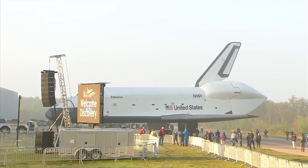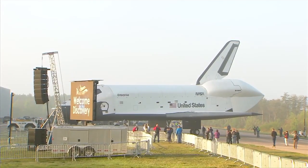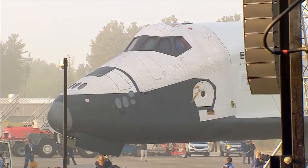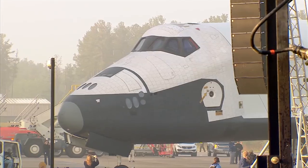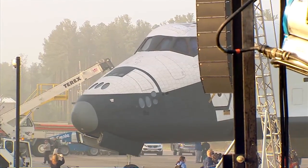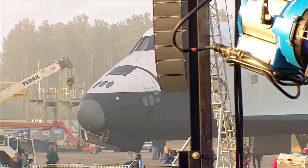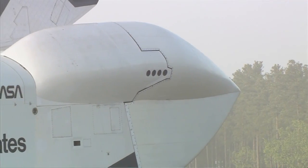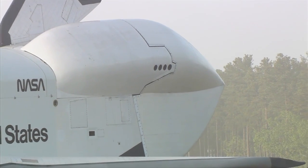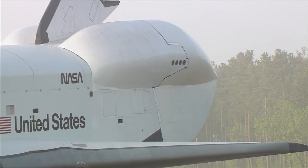Shuttle Enterprise has a tail cone affixed, covering up where main engines would be, and this will enable more stability and airworthiness once she is mounted to the top of the shuttle carrier aircraft and making her flight to New York City. There we see the tail cone. It's a massive structure in many pieces that take some time to assemble.